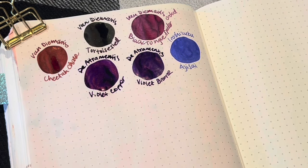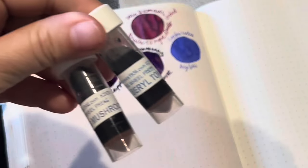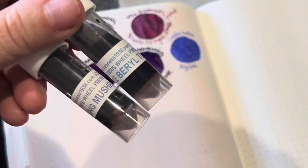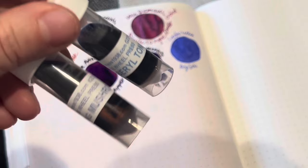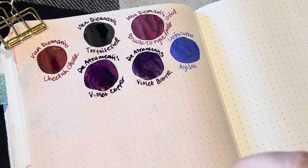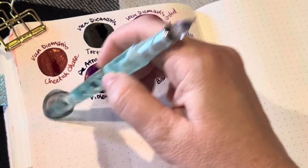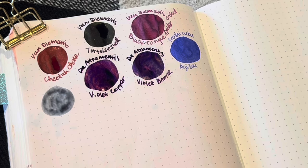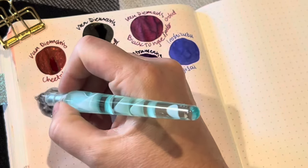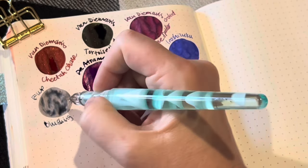Let's do, I got two samples of Blushing Mushroom and Ferris Wheel Press Blue Barrel Tonic. They're both Ferris Wheel Press. I guess we'll just swatch them again just for the fun of it, but I have purchased samples of these before, and I just wanted to get more of the ink without purchasing a bottle yet, because I'm not completely sure if I want to buy bottles of both of these, so I'm going to play with it more. But I love both of these inks a lot.